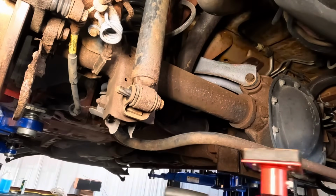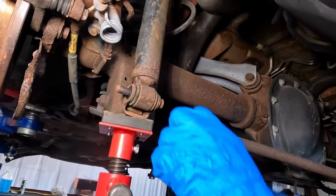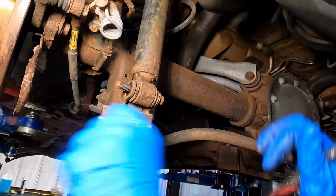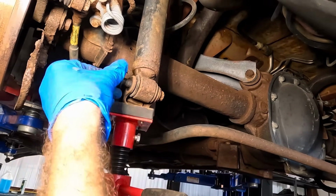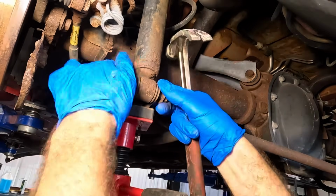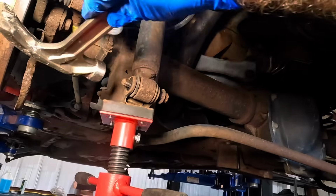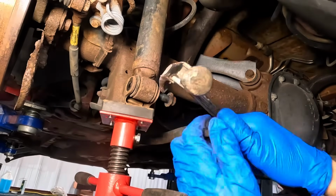So what's happening here is that the axle is trying to fall down farther than its current position, and the only thing stopping it is actually the shock absorbers. So technically the axle is just hanging off of these shocks, and therefore the axle is also hanging off of these bolts. Using the jack stand, we took some of that pressure off, and I'm just going to slightly tap this bolt out.